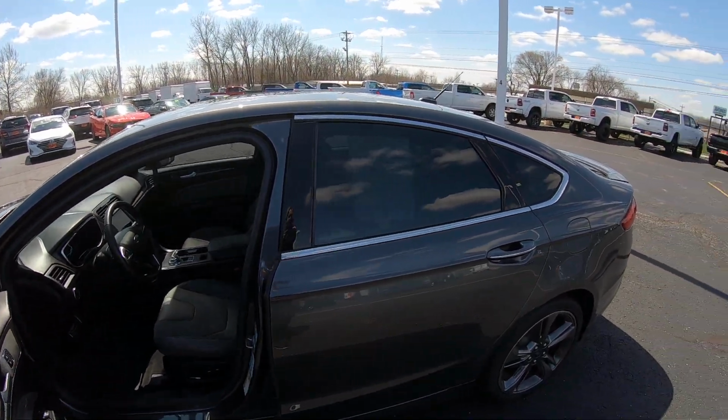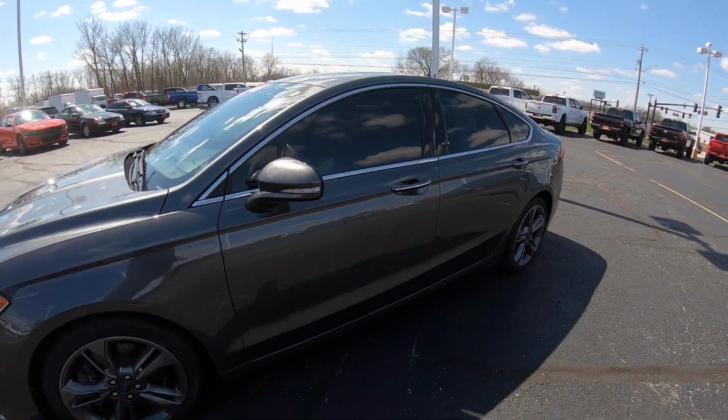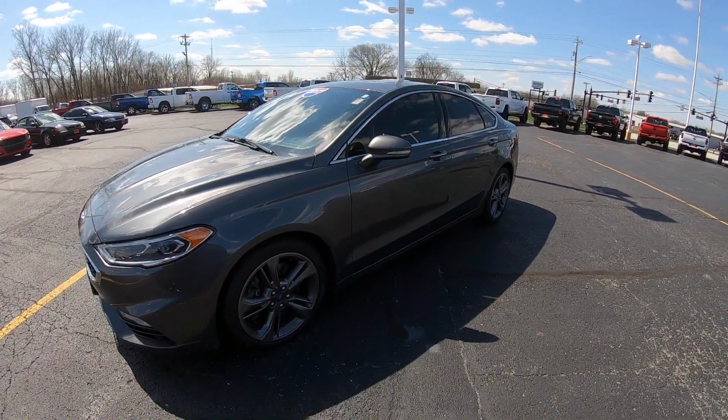Guys, this is a really nice 2017 Fusion with just over 25,000 miles on it. This vehicle is located at Sherry Chrysler Dodge Jeep and Ram.